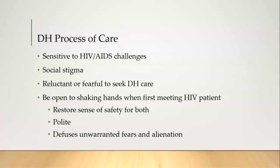And so we reassure people that there is no greater danger to us, because we treat everybody like they have an infectious disease. That's how we stay the safest, with our universal precautions, our infection control, our standard precautions, whatever we call it nowadays. Reassuring people of that, so that they feel comfortable and safe and welcome. And be open to shaking hands when you first meet somebody.